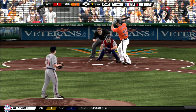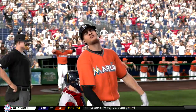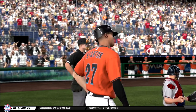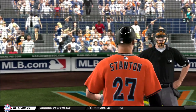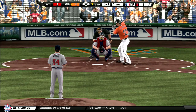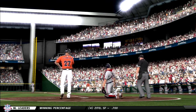Now here's the first pitch. Started to go around there, appealed down to first. Yes, sir, says the first base umpire. Strike 1. And now the lefty Eric O'Flaherty's up and throwing in the Braves bullpen. Out of play.